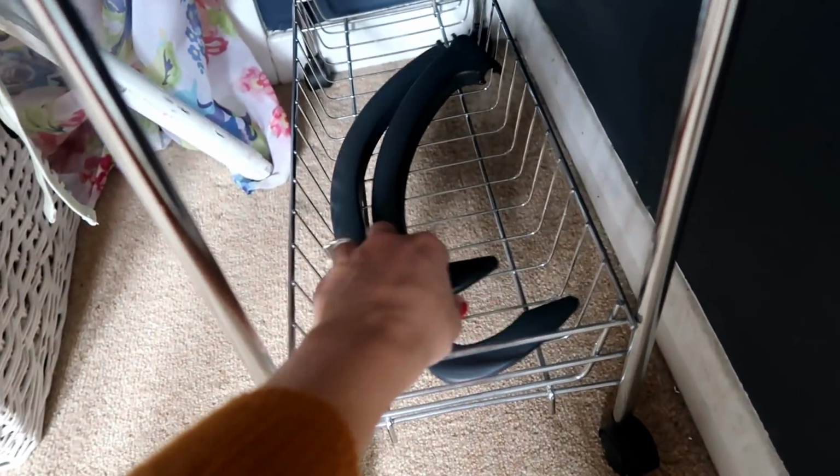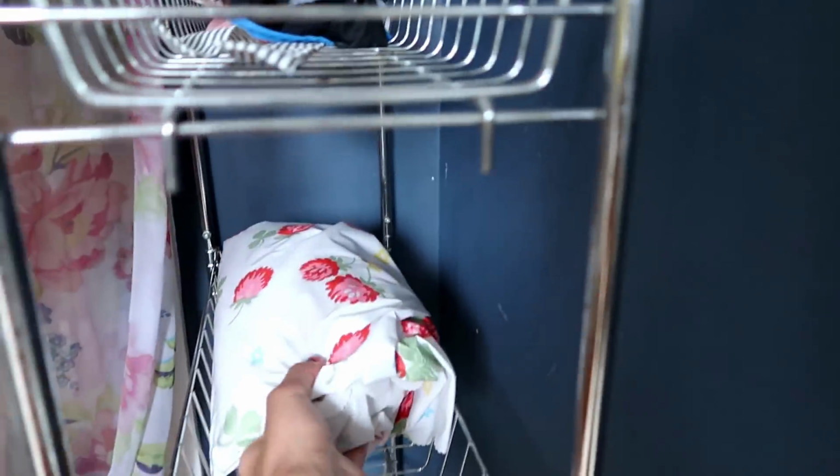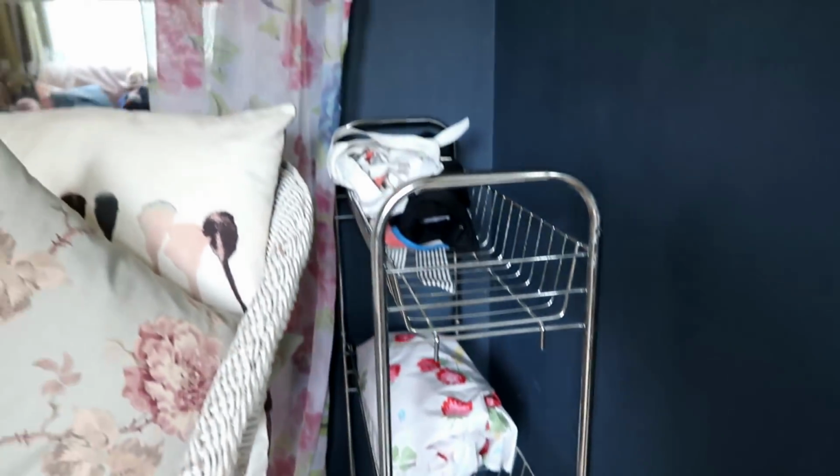These are the adapters for my Lara, and they go on the radiator, which is super handy. So that's a lot tidier now. I do feel like I could do something better with that, but at least there's nothing there that doesn't need to be there.